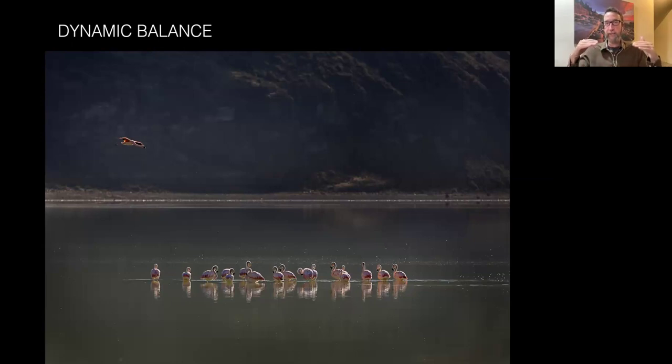So if you think about that teeter-totter, right, now we've gone from being completely level to being a little bit off level, but neither side is touching the ground, right? Both sides are off the ground, so it's in a state of balance, but it's in a state of more dynamic balance, and it's got more tension in the scene. And to me, that's the type of balance I'm going for when I'm making compositions. How can I balance the elements in the frame, but do so in a dynamic way so that there's a little bit of tension and more visual interest?